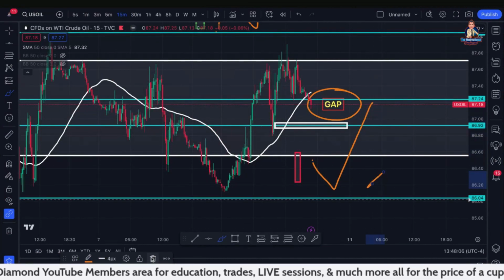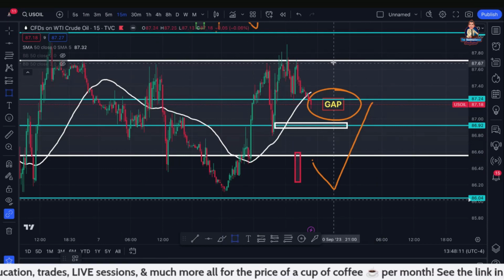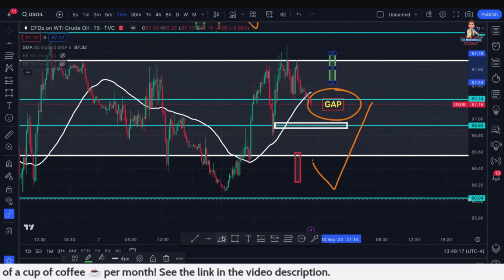And let me delete that line. If the scenario is opposite, that we do get a gap up here, and I'll turn that green just for visual purposes, then we're looking for the opposite to happen.